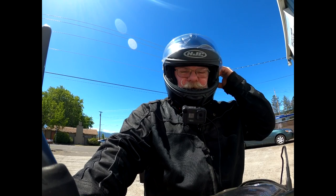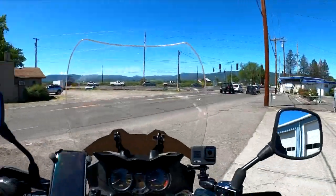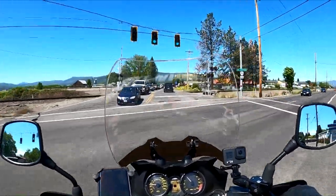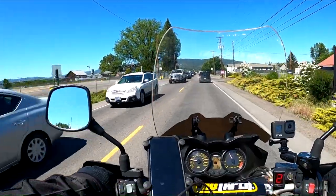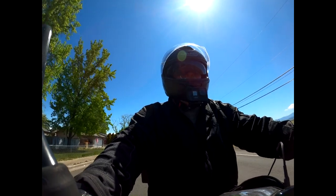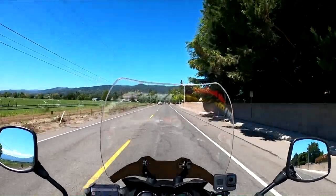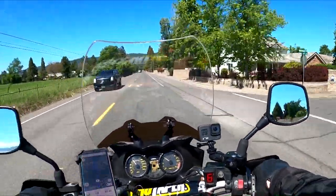All right, got a little Pandora going. Put my sun shield down there so I can get nice and shady. This is like the first warm, sunny weekend Saturday, so I think everybody in town figured they wanted to have a garage sale. There's garage sales all over the place. It is not hot and not cold. It is absolutely perfect.